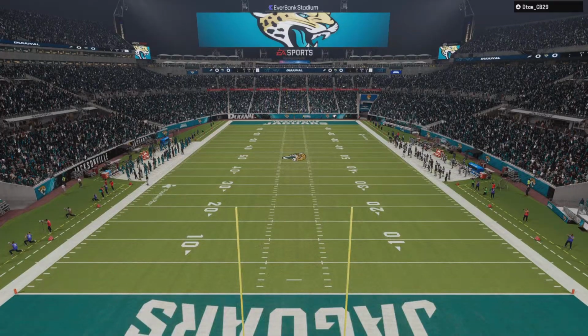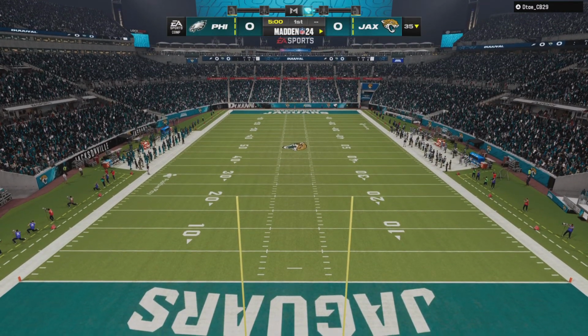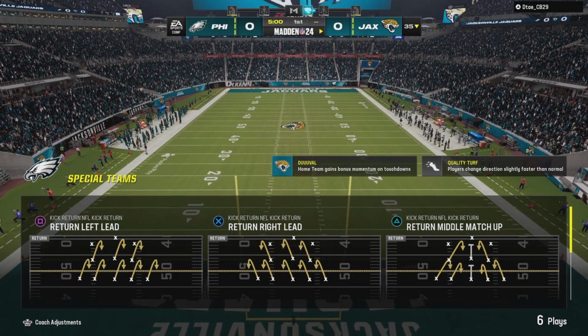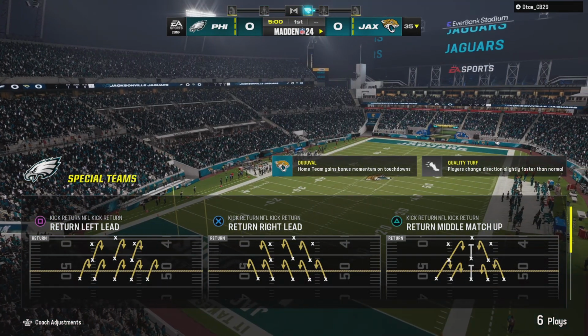EA Sports coverage of the NFL brings us to the state of Florida and TIAA Bank Field in Jacksonville. Coming up, we've got what should prove to be a good one, as it'll be the Philadelphia Eagles taking on the Jacksonville Jaguars.